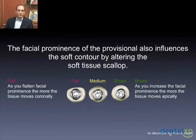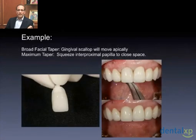So to just review, the flat contour would allow you to help move the tissue more coronally, and the broad one, as you widen and broaden the facial contour, actually allows you to move the scallop either gingivally or apically, depending upon how broad you make the contour of that provisional. And here's an example of what I was trying to illustrate there.